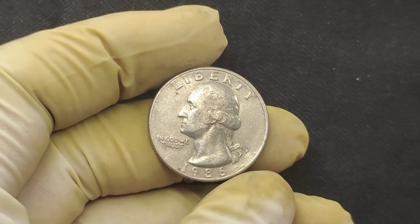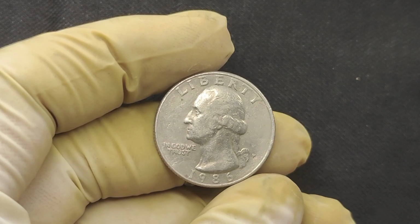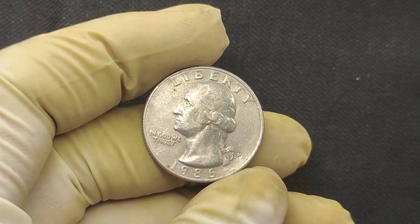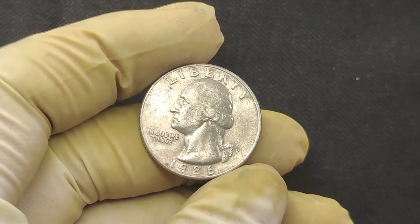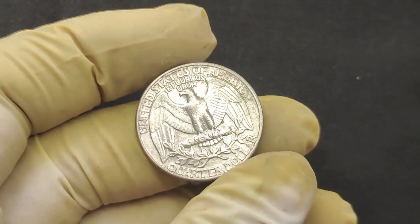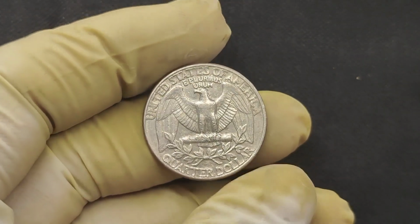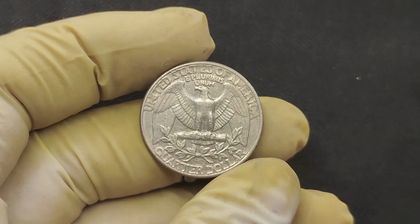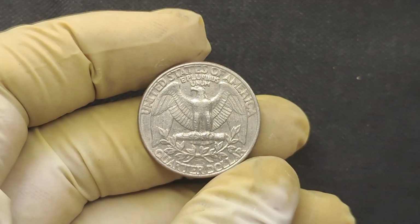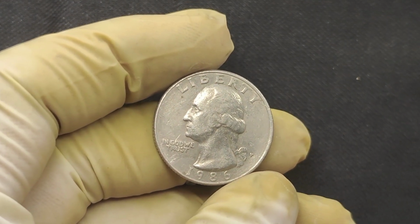Most of the 1986 quarters are standard, with the same design of George Washington's profile on the obverse and an eagle on the reverse. But a few specific coins stand out because of minting errors, unusual features, or other rare qualities that collectors are willing to pay a premium for. For example, some of these quarters were accidentally struck on incorrect planchets. These are the blank metal discs used to make coins. Others may have imperfections or misprints that make them highly sought after by collectors.